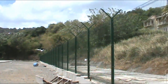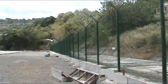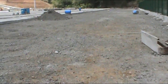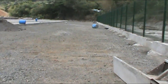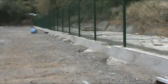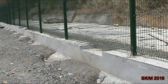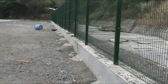But what is left to be done here is the barbed wire and the razor wire in position. Now this area, as you know, will be asphalted later on, and most likely a slip drain will go on the side there, and the water that flows off of this road will flow into the channel, the 191 channel that we have on the outer side of this fencing.